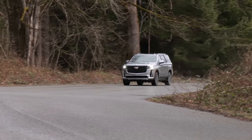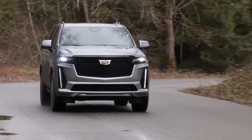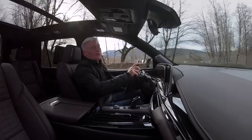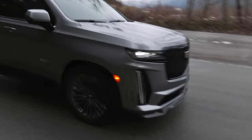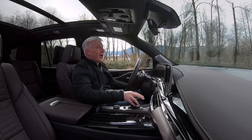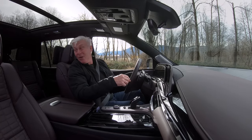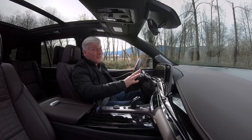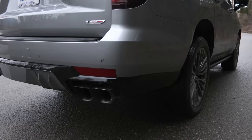All this power comes with great responsibility. Good binders are critical in a vehicle like this. Let's check out those Brembo brakes, okay? Here we go. Good stopping power, to the point where the coffee that I had in the back is now all over the floor. Good firm pedal modulation. And then, of course, there is that engine note taken off.